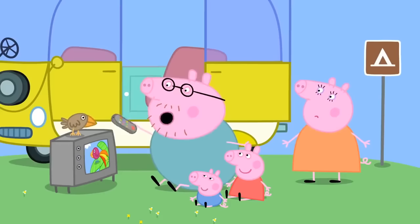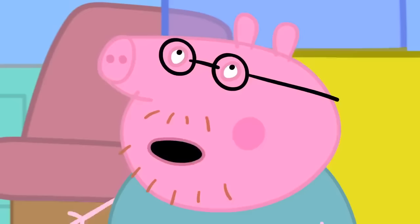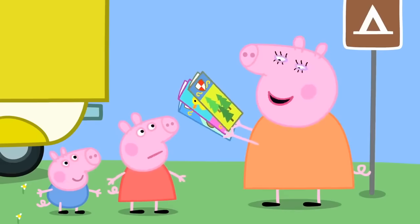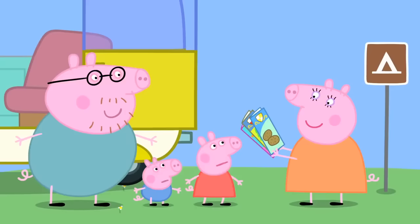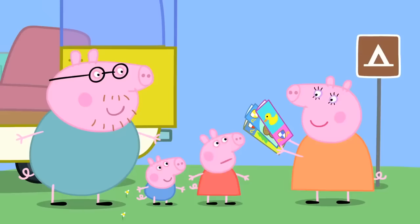Oh, Daddy Pig, there's no point being on a camping holiday and just watching TV. We can do that at home. Good thinking, Mummy Pig. There are lots of fun places we can visit. There's Tree World. What's Tree World? Tree World is a big forest full of trees. It sounds a bit boring. Or there's Potato City. What's Potato City? There's a tour of the potato fields ending with a potato tasting. Sounds interesting. Or there's Duckland. What's Duckland? It's a wide river full of ducks.